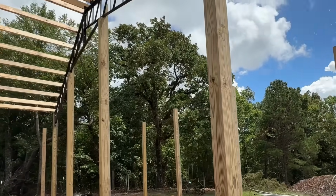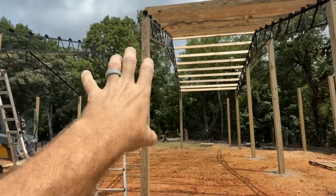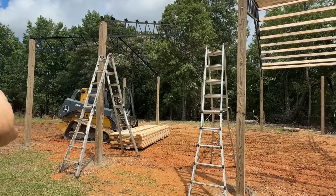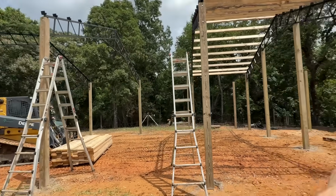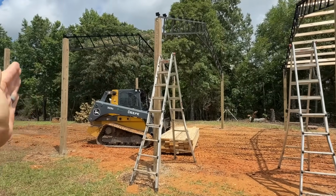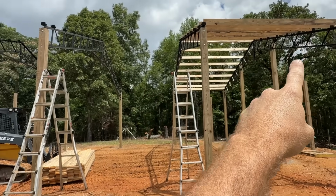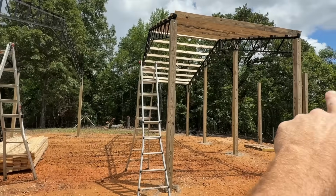Yeah, they're getting it. If you look, this is gonna be the lean-to. This, and this is the actual shop. And that's a lean-to. Look, this is shop too. Yeah, this section, and this section. And then that's a lean-to over there. So from that truss all the way to this truss is the shop. And then those are lean-tos, and one in the back and one on the side over here.